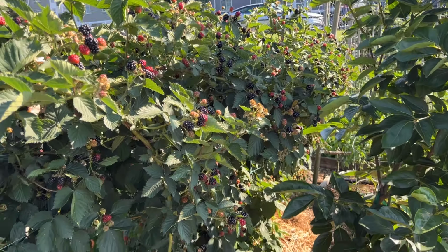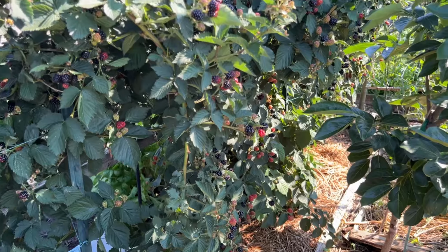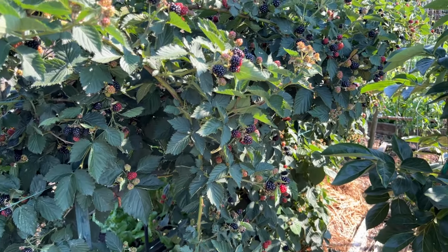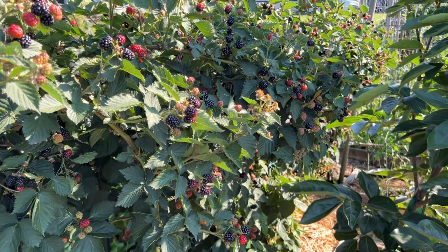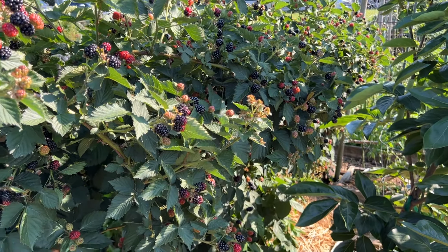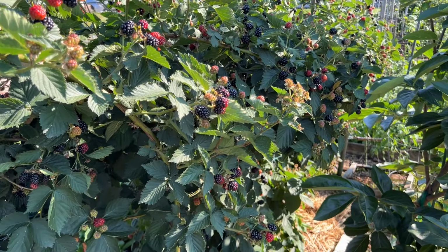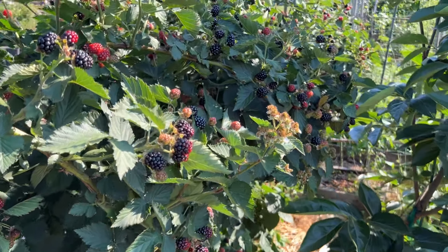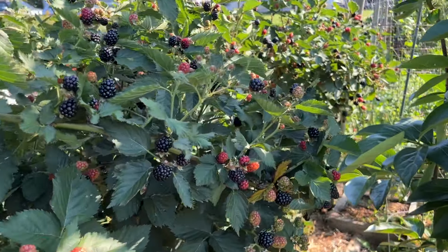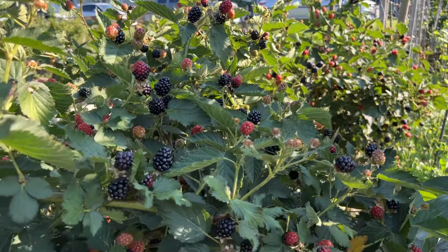All right, so here is my row of Ponca blackberries. I want to do a video talking about Ponca and its sibling Kiowa, comparing them and just seeing which one's quote-unquote best, because, is there a best? These are super delicious. They're University of Arkansas, probably their best in terms of flavor that they've come out with.